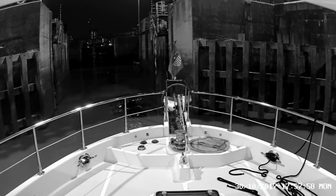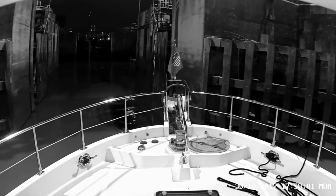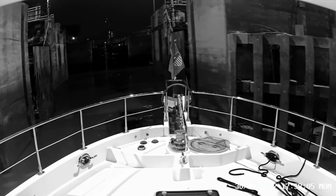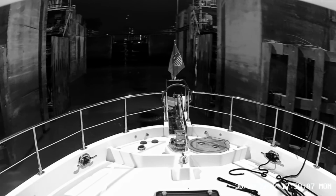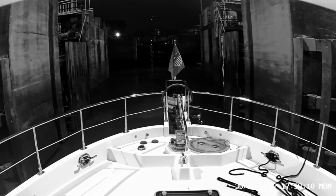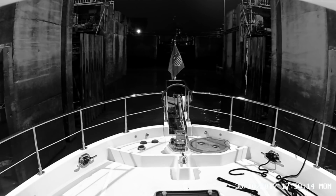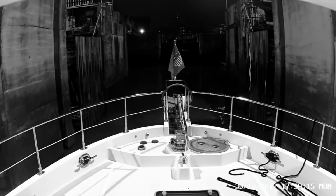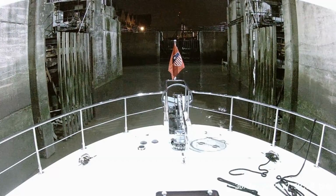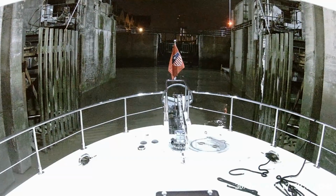The Brunswick Lock gate is 8 meters wide, so we can easily fit our 5-meter beam through with 1.5 meters or 5 feet to spare on each side. But it sure looked tight as we approached. The brightness of our video image increases temporarily as we pass beneath the high-powered lights over the lock entrance.